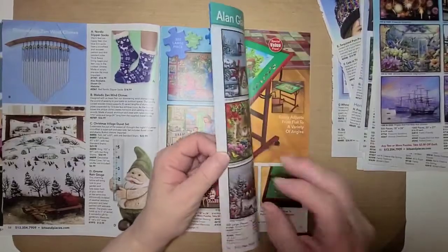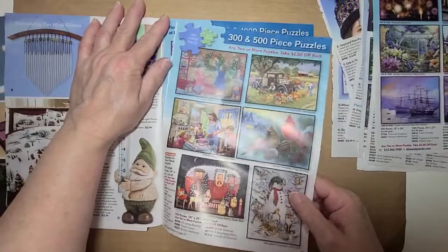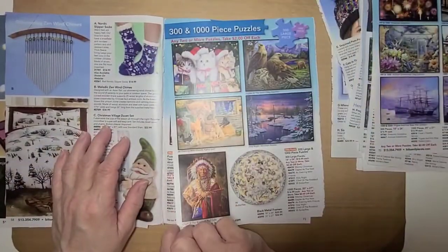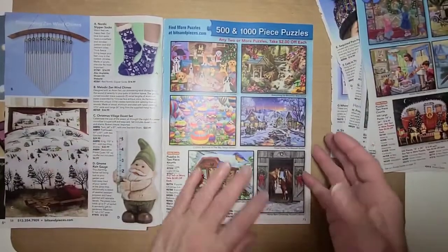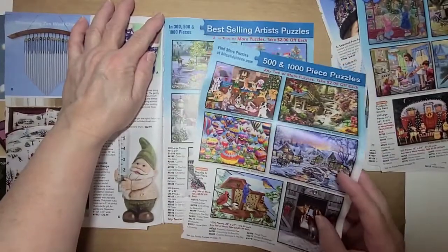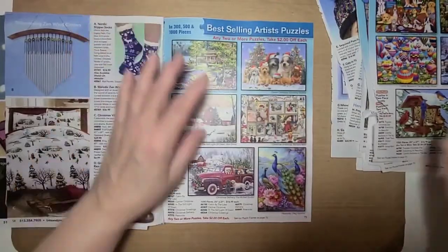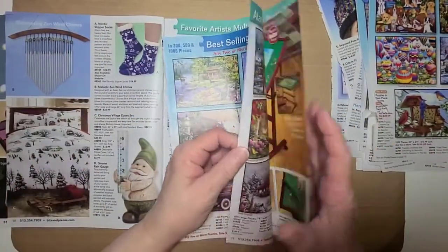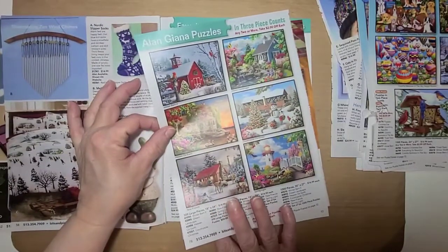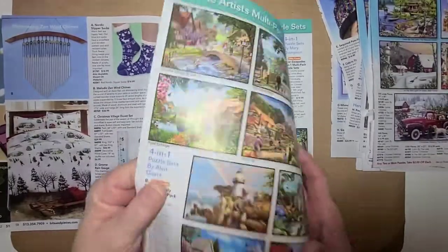But anyway, what I was saying, a lot of times you can find like two or three things in a catalog that you can use. But this one has a lot in it I can use. I'm excited. It's just making it hard having these pictures on the front and the back. I've got to decide which ones I want the most.